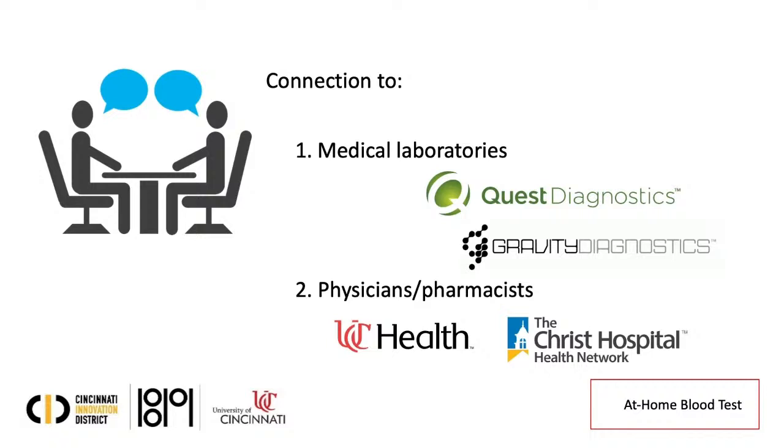Our team understands that we can't do this alone, and we are currently building a network to get the best understanding of how our device fits in the market. We're asking you that if you can help us build connections to medical laboratories, physicians, and pharmacists to better understand our market, we would greatly appreciate that.